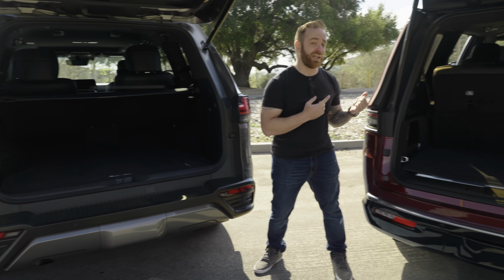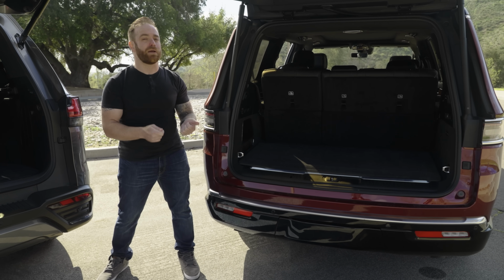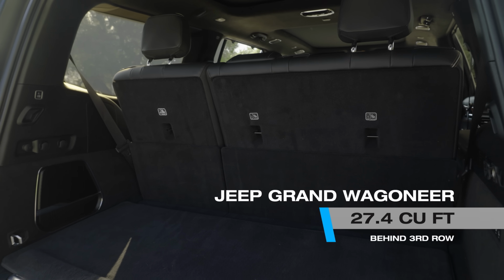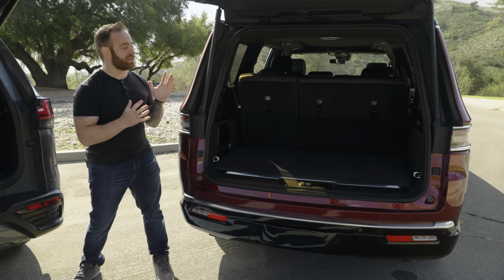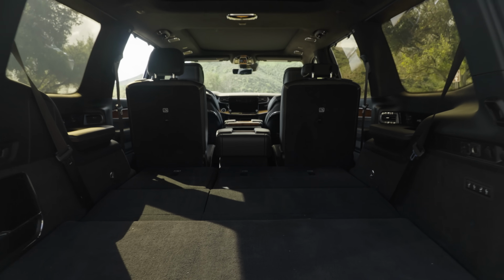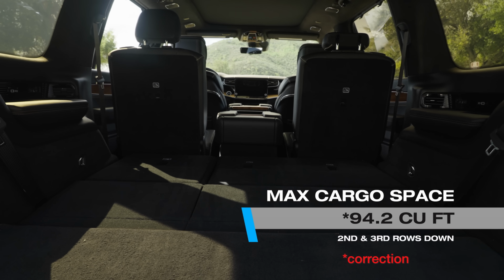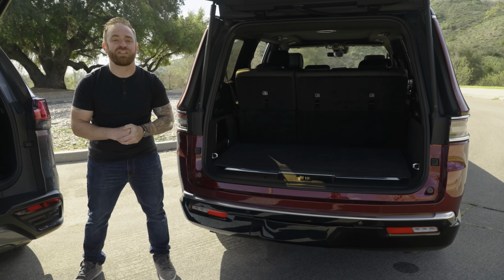Now, the Grand Wagoneer has significantly more. Even behind this third row, it's rocking about 27 cubic feet of cargo space, much more than an LX with a third row. Then there's the fact that if you fold down the second and third row in this one, you're getting about 84 cubic feet of cargo space. Pretty significant. Let's load up some luggage and see just how much it takes to fill these up.